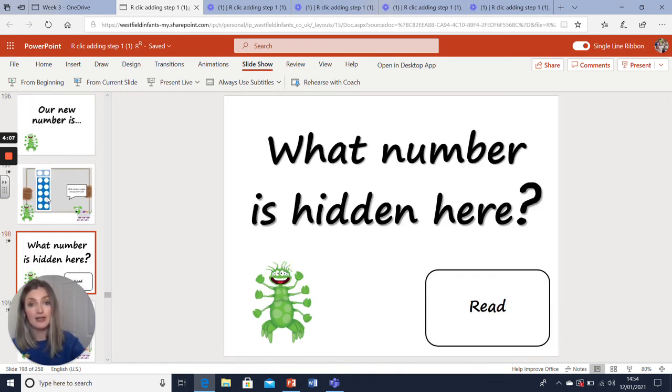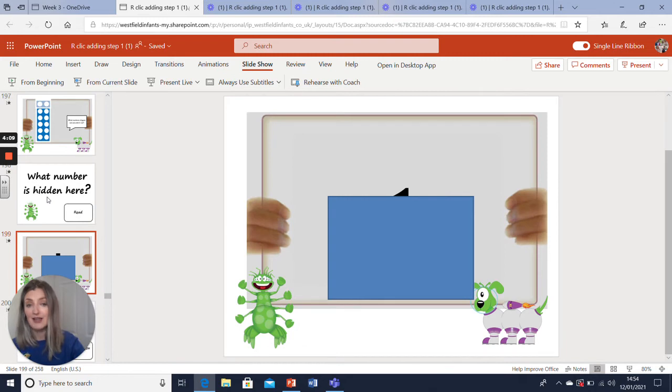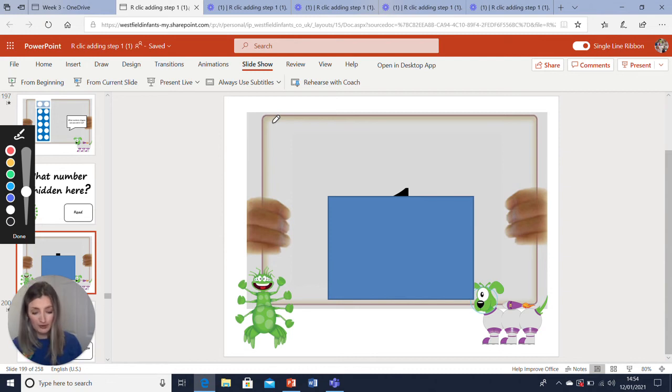Okay, what number is hidden here? I have not had a look, so I don't know. We're playing along at home. I think I will write the numbers along the top again. And then if you need a little bit more time to talk through what you want your answer to be, then just press pause. And of course, as always, you can write your numbers down.